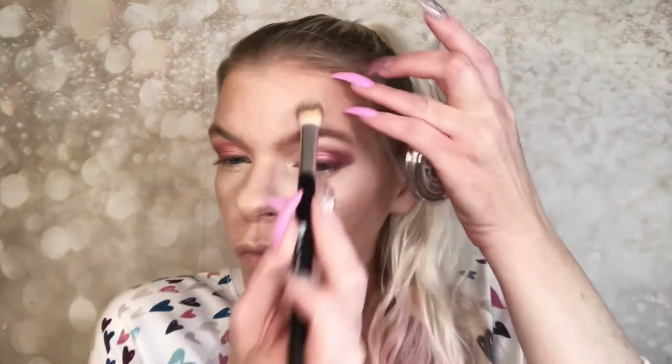Very affordable, very beautiful. And it looks kind of pinkish in the pan, but when you apply it, it's not pink at all. It almost looks like a white gold on the skin. So very wearable, very beautiful. I mean, I don't mind rose gold or pink highlighters, but for some looks I don't like that. But this here does not come off pink at all. As you can see, it looks like a white gold, and it is very pigmented, very beautiful.